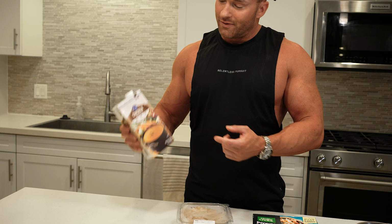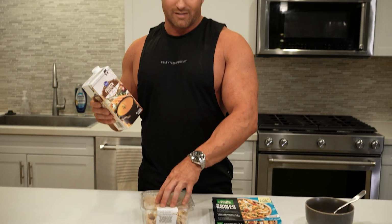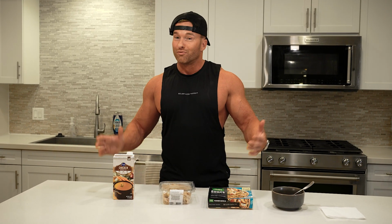And then this soup, I think this chicken broth soup is like $1, maybe it's $2. And same thing, this will last you a few soups. This might make 2 or 3 soups. So all of this, we're talking about $4 plus $9, that's 13, plus like 2, that's $15. So $15, and you can make a few meals with this. Granted, you need more power bowls, but anyway, pretty cheap.